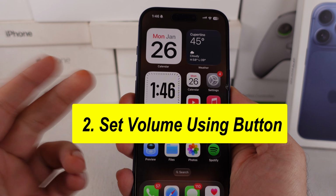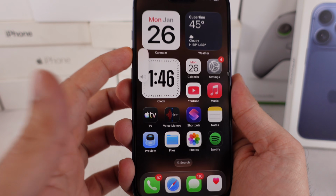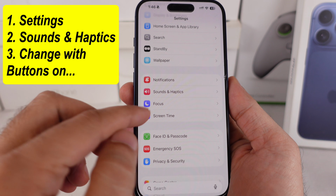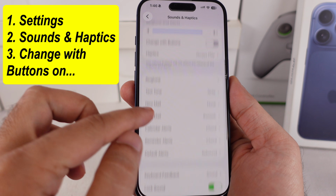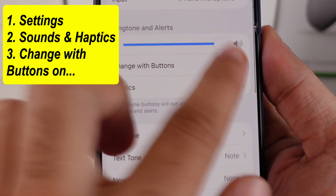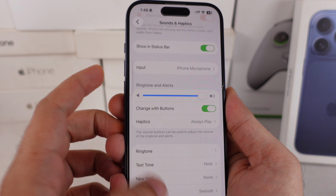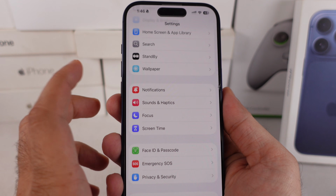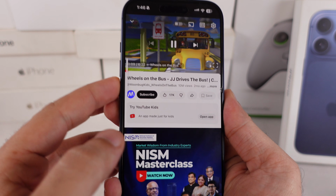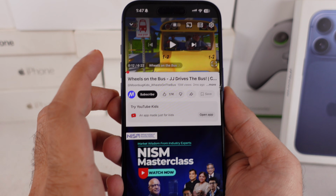Solution 2 is set volume with media. To make sure media volume is being controlled correctly, open Settings and go to Sounds and Haptics. Under Ringer and Alerts, turn Change with Buttons on if you want the volume buttons to control media volume instead of just the ringtone. Alternatively, play a song or video and press the volume up button while media is playing. This ensures you're adjusting media volume, not just the ringer. This setting doesn't change system volume.